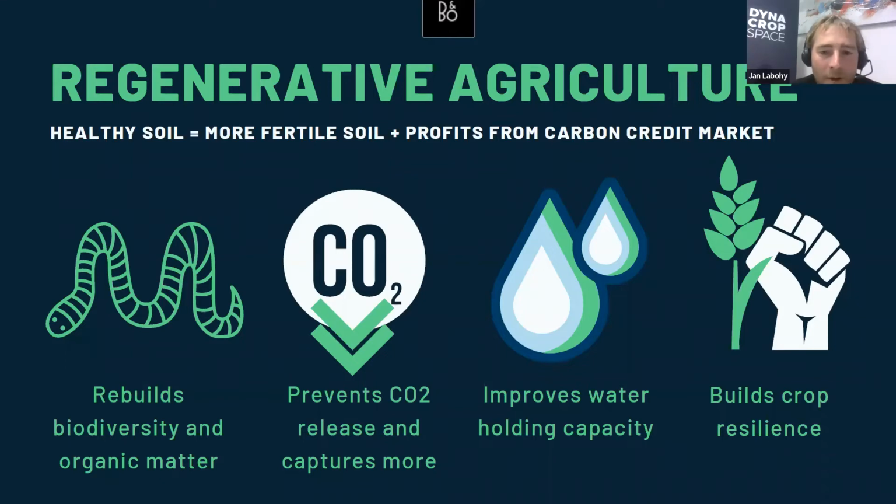The regenerative farming practices today think that around 1 ton of CO2 could be really sequestrated, put into the soil every year based on the regenerative farming practices. So it means that the farmer is actually getting the CO2 from the air and putting it into the soil.